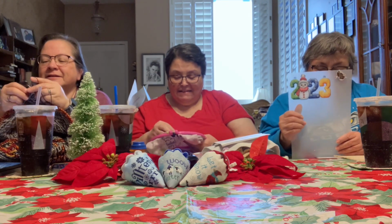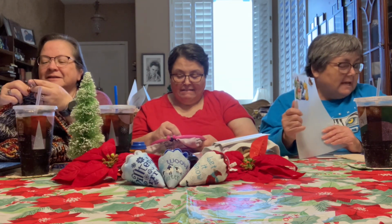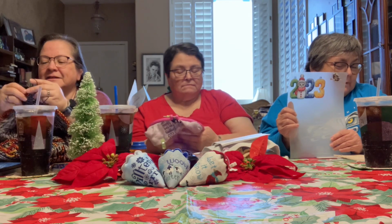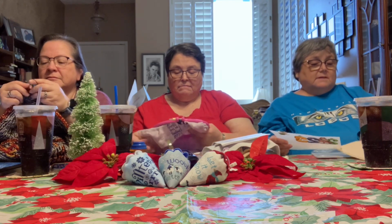I watched Jack Frost the other day with Robert. If you haven't seen that movie, it's with Michael Keaton. It's pretty funny. Anyway, the snowman when he's melting and his expressions is very funny. Okay, so I'm almost done with this.